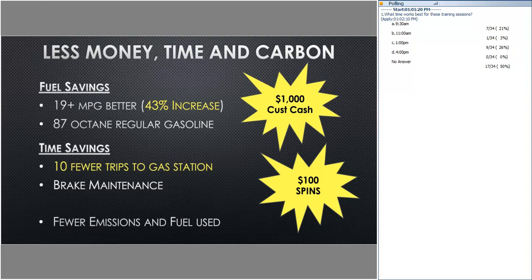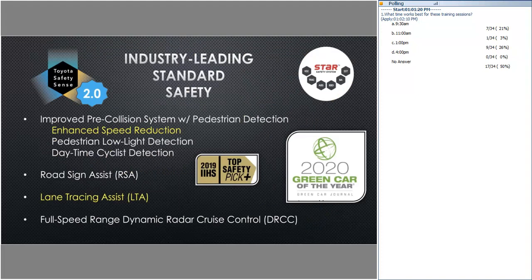That's a big win. And then there's also the idea that the hybrids do actually save on emissions and fuel use, and that is positive for the environment. It's a smaller carbon footprint. And don't forget, Corolla Hybrid has a $1,000 customer cash in the month of June, and also is eligible for the $100 spins. Again, not just June, but through the July 4th weekend.